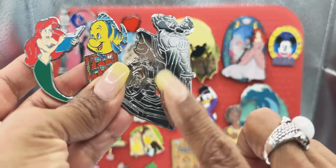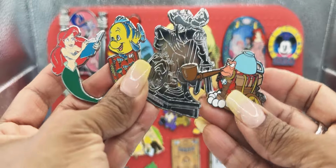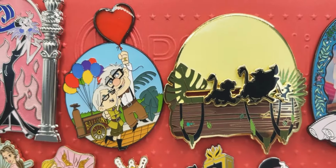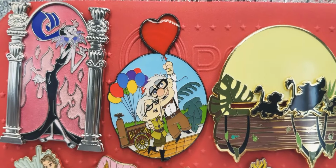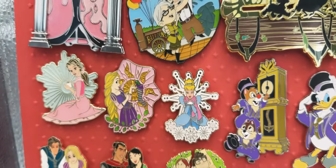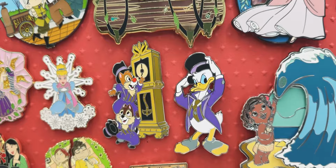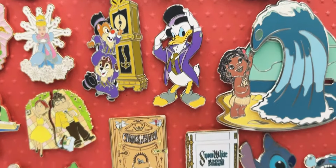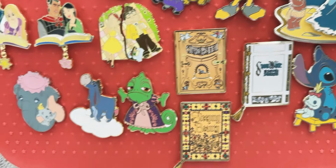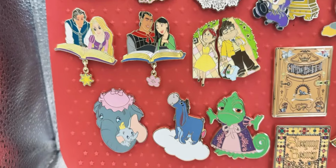I have a few of Prince Eric with the statue. I think this is my 3rd or 4th one. So these are beautiful. That is everything for today. Stephanie, thank you so much for that beautiful pin. And I love the trades from Sarah's Disney Magic, which is the Haunted Mansion from Disneyland Paris. These are beautiful. I did get a lot of Disneyland Paris this time. And Stephanie, again, for these other 2 pins right here, thank you so much.